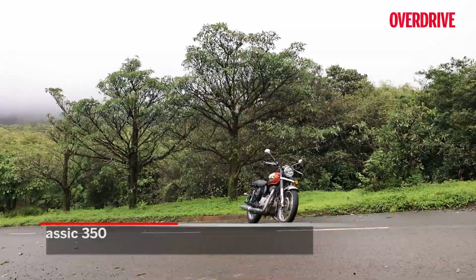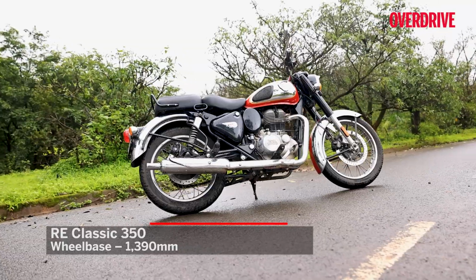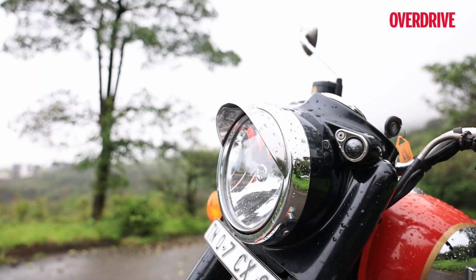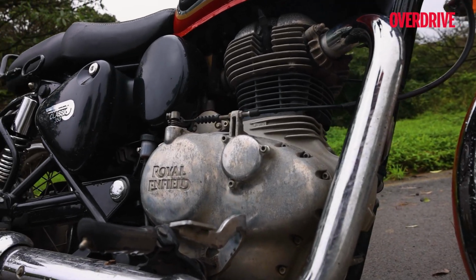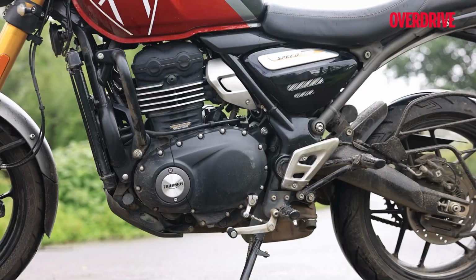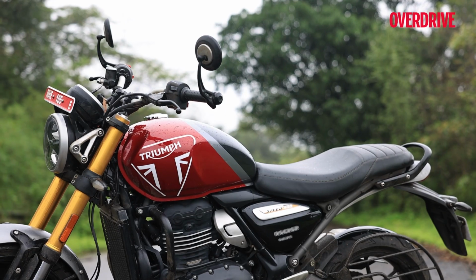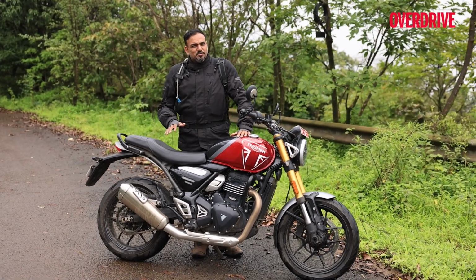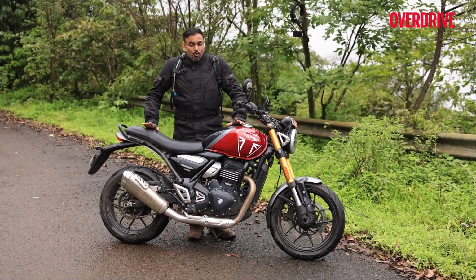The Classic 350 is easily the best looking retro motorcycle in this space. And if old school is your vibe, simply stick to this tried and trusted nameplate. The Speed 400 may look like it's the smallest of the lot, but it's the most well put together. The fit and finish is top notch, the paint quality is really good, and looking at the Pulsar 250s and how they are aging, I think it will withstand the test of time. Let's hope so at least.